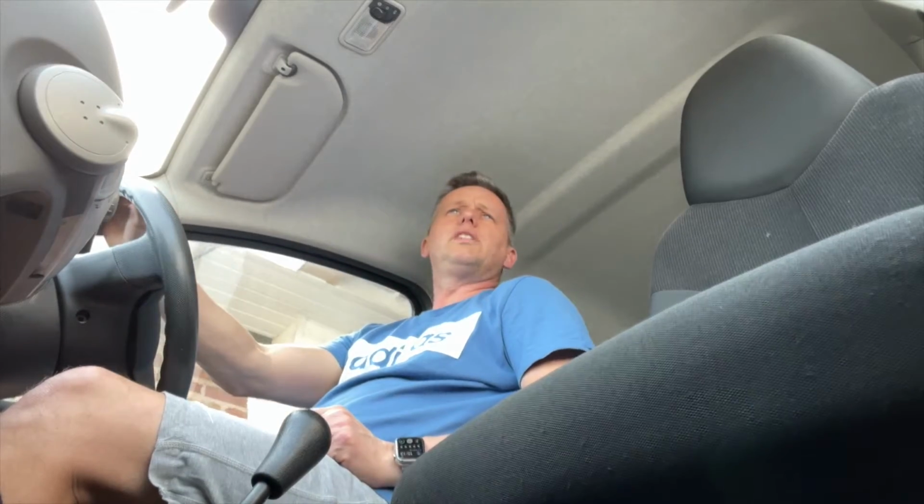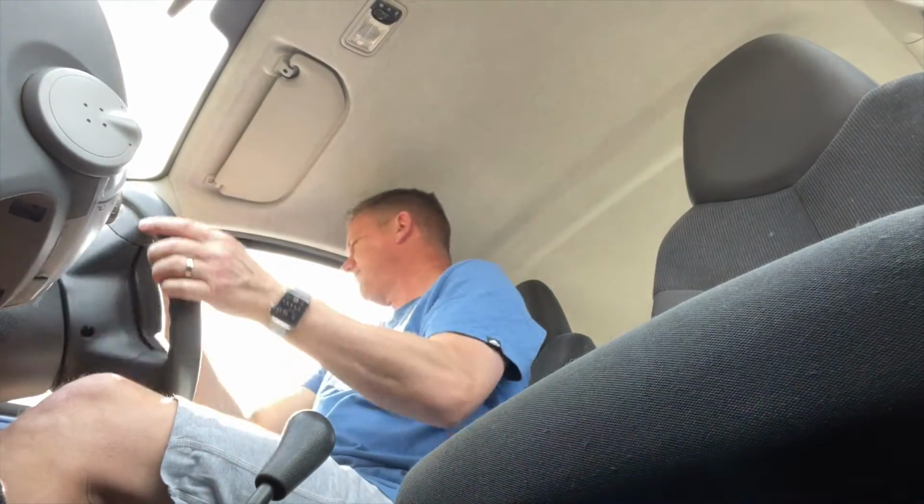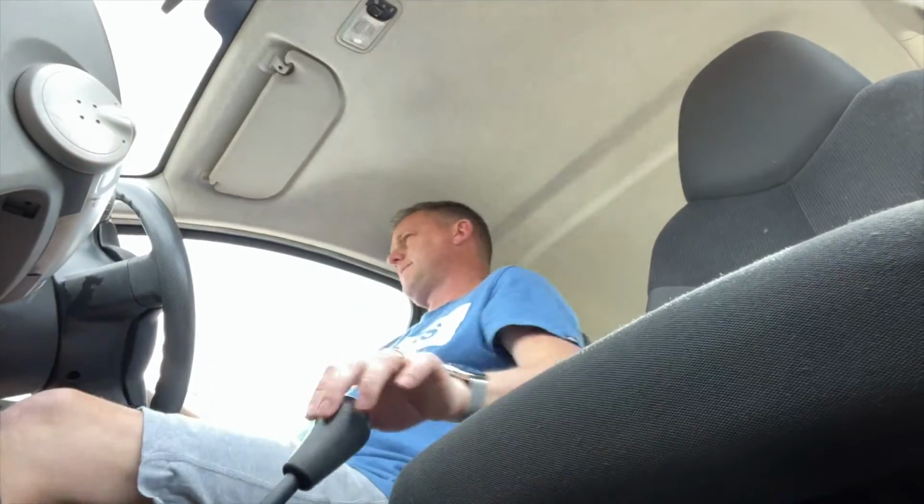So when you're going from third to second is okay, but when you're going from second to first, that's where the problem is. Now the reason behind this is all down to driving styles and how they've changed. Because if the car is working fine, get the seatbelt on before I get told off.